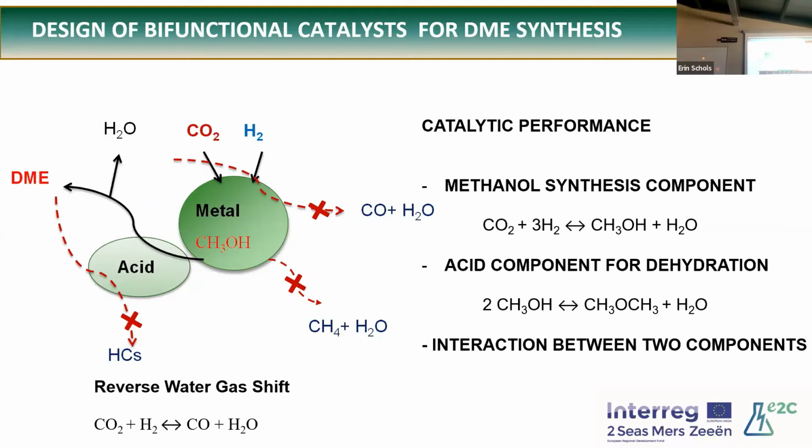So for that, we have to design this catalyst. We have to put the components in interaction to obtain the best result possible for this process. Of course, I will give you examples later on. As these catalysts interact together, because you have to put the catalysts together, there is chemical interaction between these two components.